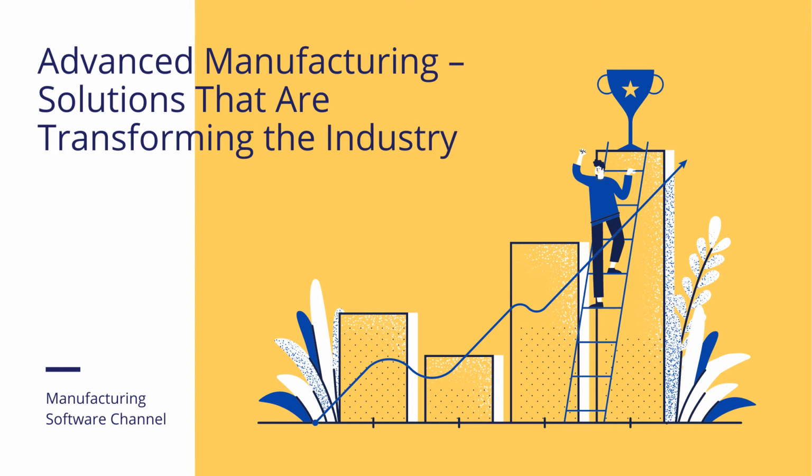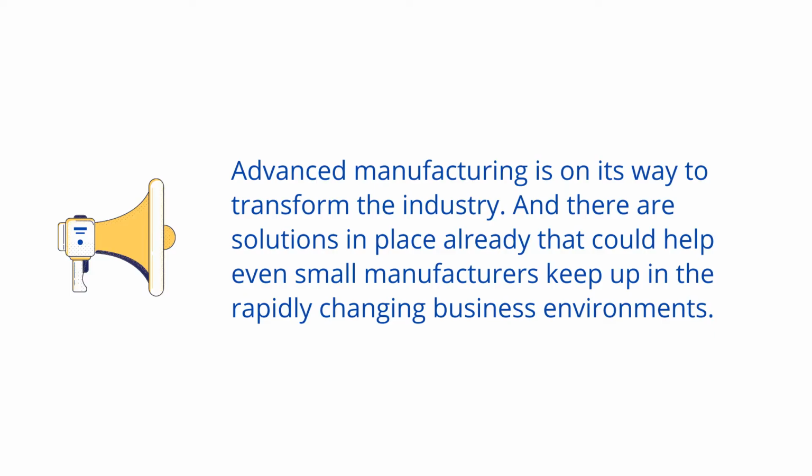Advanced manufacturing solutions that are transforming the industry. Advanced manufacturing is on its way to transform the industry, and there are solutions in place already that could help even small manufacturers keep up in the rapidly changing business environments.